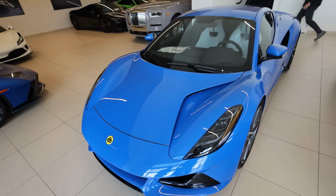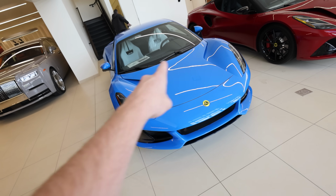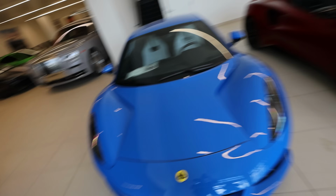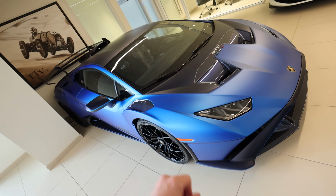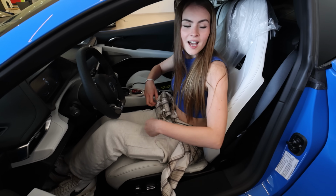Who's going to drive the Aventador? You can drive it. Okay, I see how it is. Here inside the showroom, she looks so good. I love the white interior next to the other red Emira. We also have the 60th anniversary STO. That blue is beautiful.